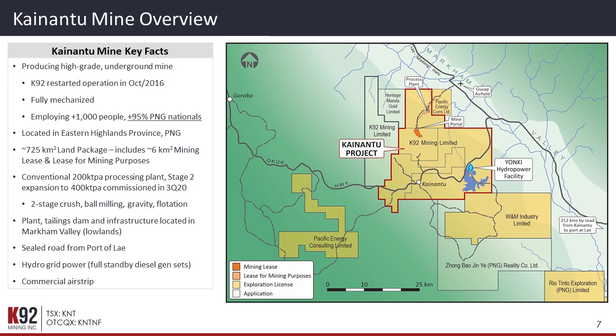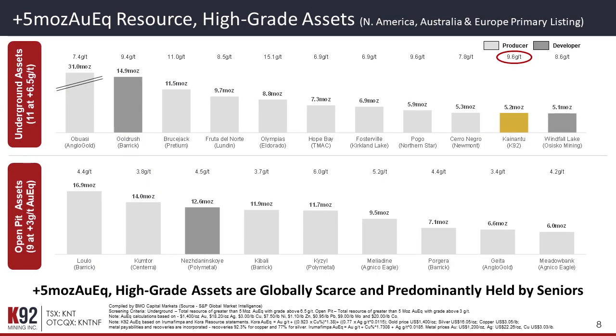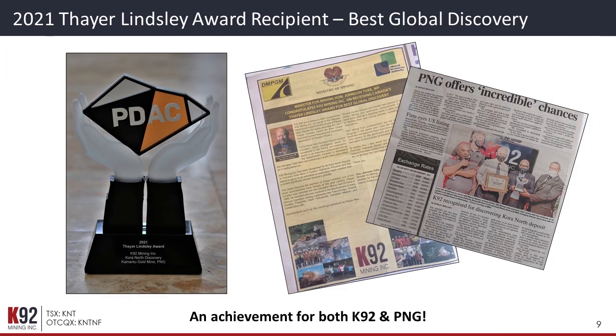So this is very much a strongly focused PNG mine and company. In terms of the resource itself, when you look at it as an underground resource plus 5 million ounces, it's about the 3rd highest grade for a listed company in the world. So this is very much a large, high-grade underground resource.